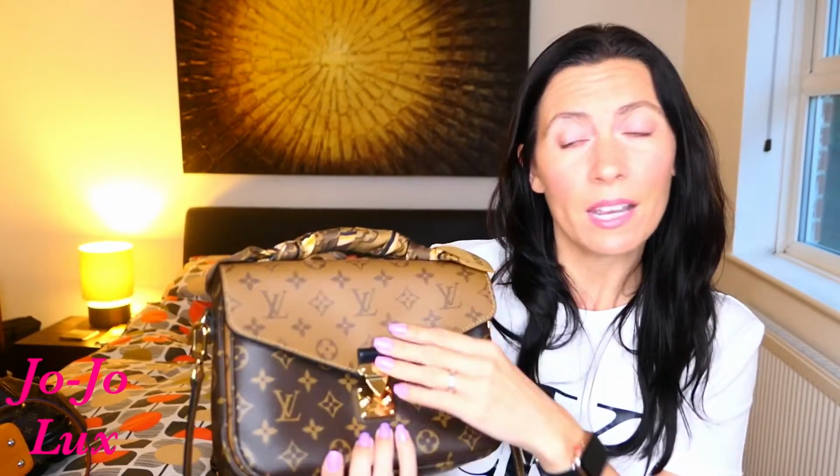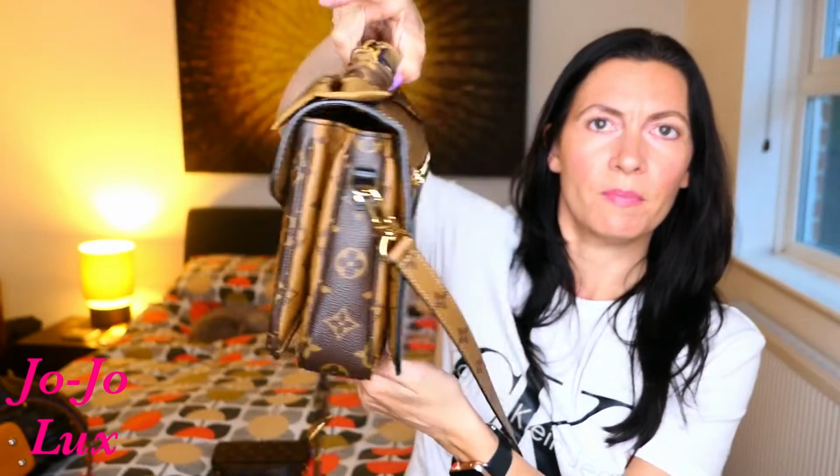I've even used this as a work bag as well, obviously not for my laptop, but if I've got a separate bag just for laptop and shoes, then I can put all my other daily essentials in this, and it's quite nice having that crossbody for a difference. Right, we're nearly there.